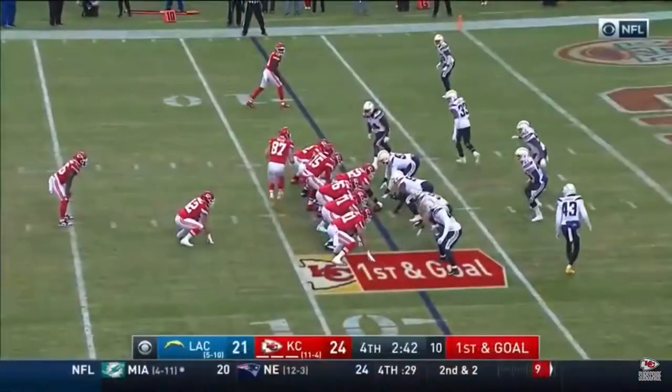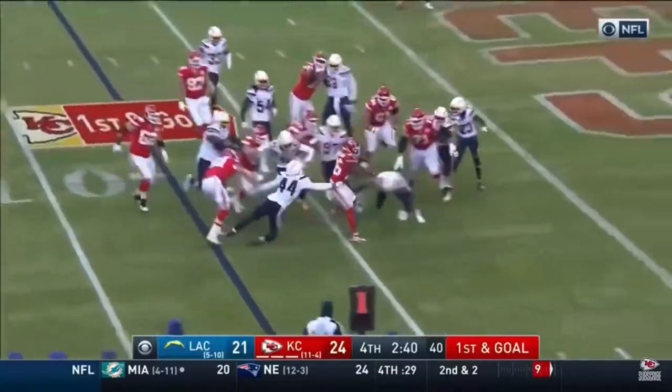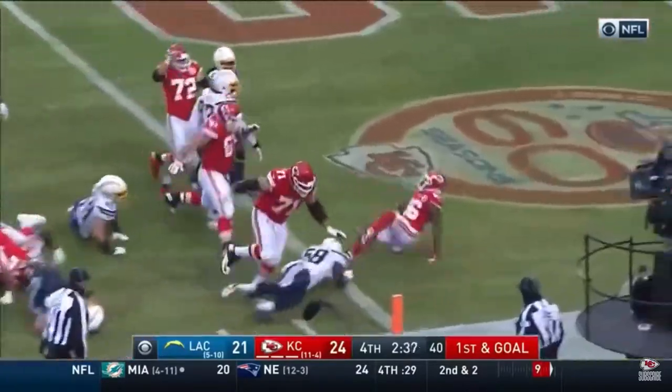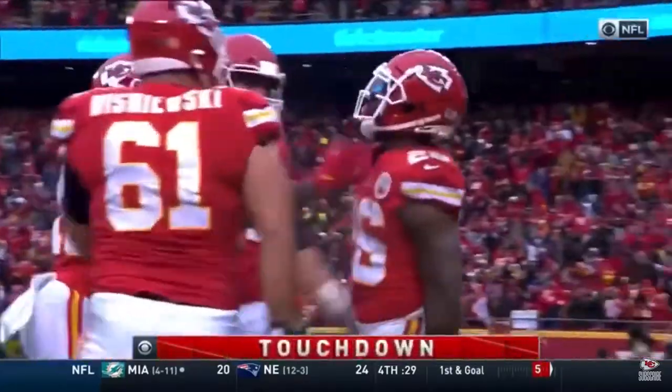First and goal at the seven. The offset eye with Sherman, the fullback, the block there, in by Bell, and Williams digs and turns. Corkscrews for six. What a run. Touchdown.